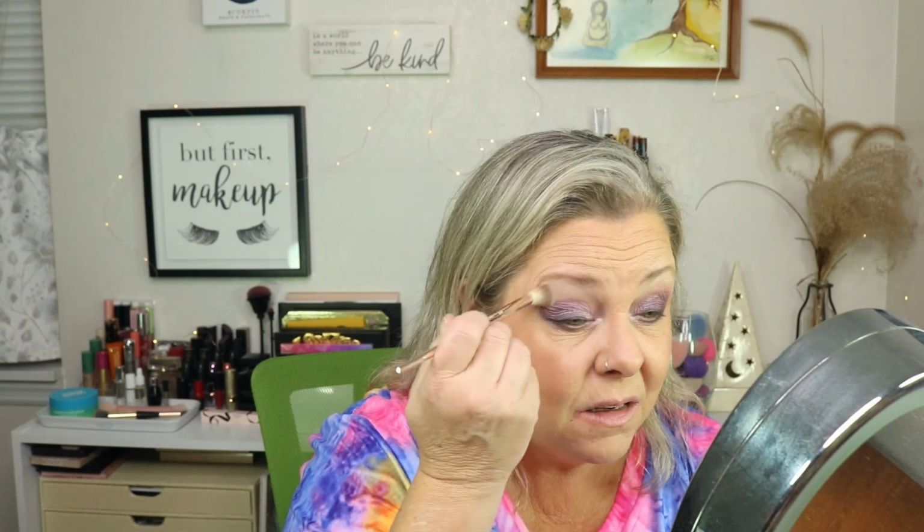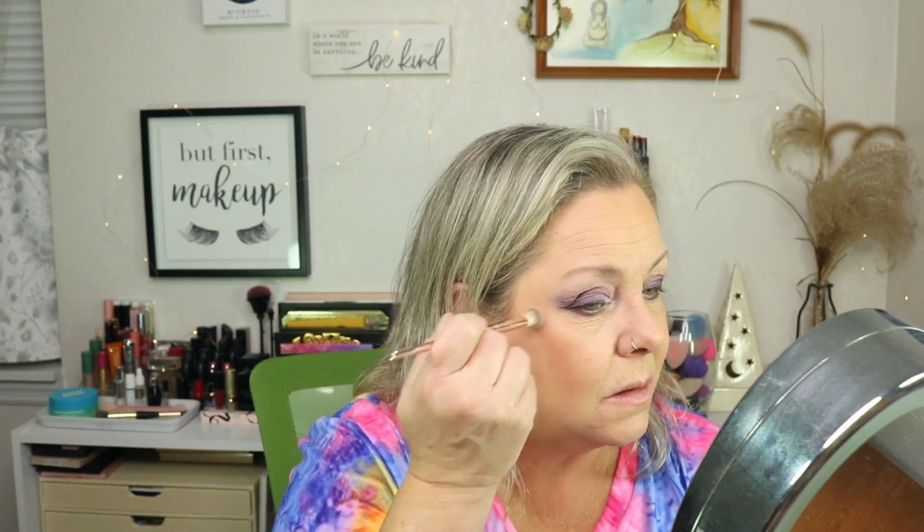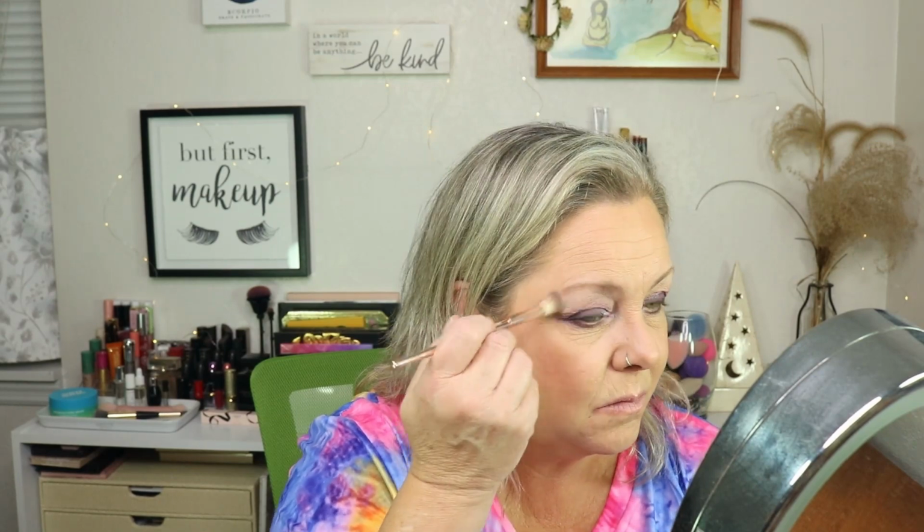And now I'm going to go back in with that big brush that I used the white with. This is a Farrah eye contour brush, and I'm going to go back into Ghosted, the white. And I'm going to put that up here and kind of blend that all together. And then there's not really a shade that I can use for my brow bone, so I'm just going to go into that Hex color, that purple, and just put that right under my brow.